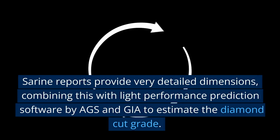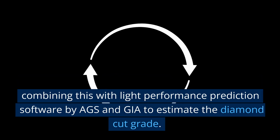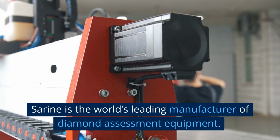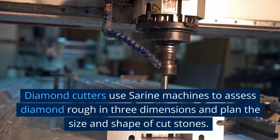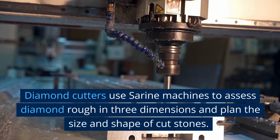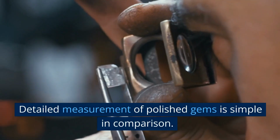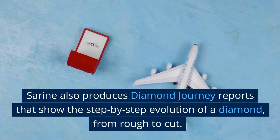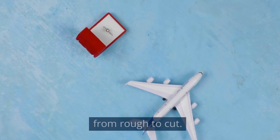Sarin reports provide very detailed dimensions, combining this with light performance prediction software by AGS and GIA to estimate the diamond cut grade. Sarin is the world's leading manufacturer of diamond assessment equipment. Diamond cutters use Sarin machines to assess diamond rough in 3 dimensions and plan the size and shape of cut stones. Detailed measurement of polished gems is simple in comparison. Sarin also produces diamond journey reports that show the step-by-step evolution of a diamond, from rough to cut.